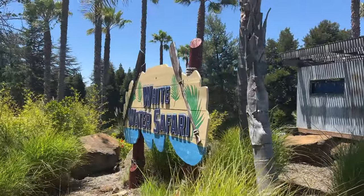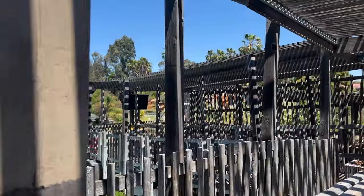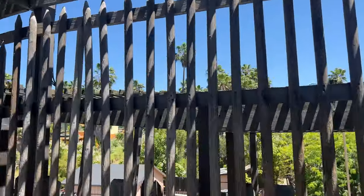Now it's time for Whitewater Safari, which is that awesome rapids ride we were able to see. Very excited to check it out. That's what I like to see. No line for us to get on this ride. Awesome.